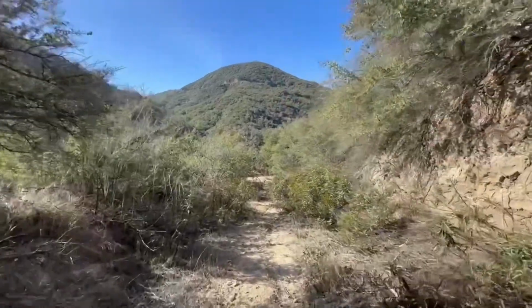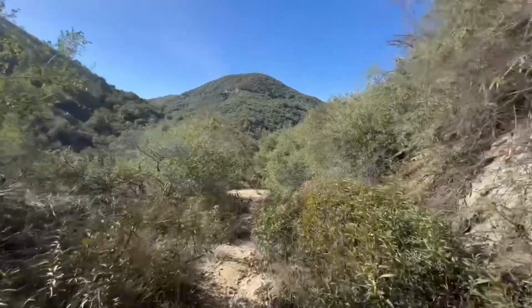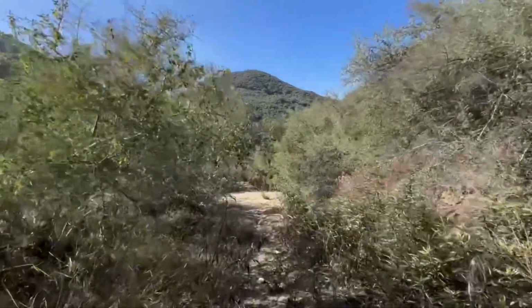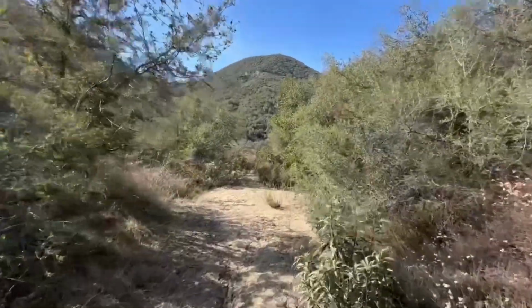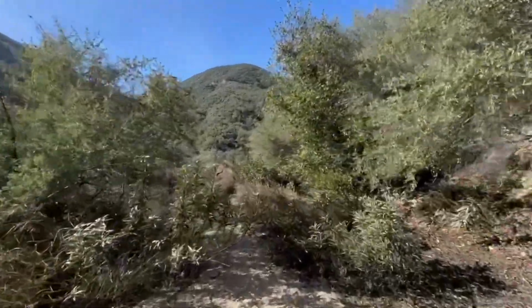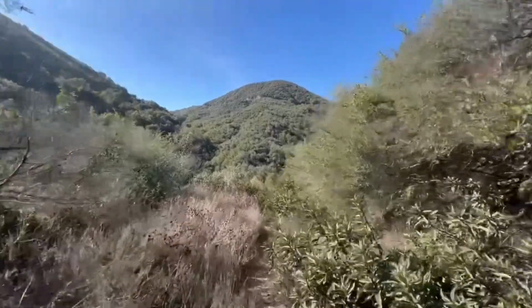Highland is located next to San Bernardino and close to Fontana. It's right off the 210 freeway in the 330. Pretty close to home too, so it was nice not having to drive a long way to go for a hike. More later.